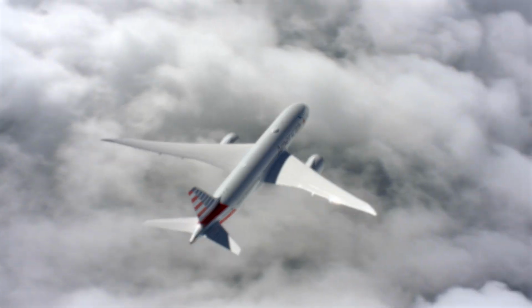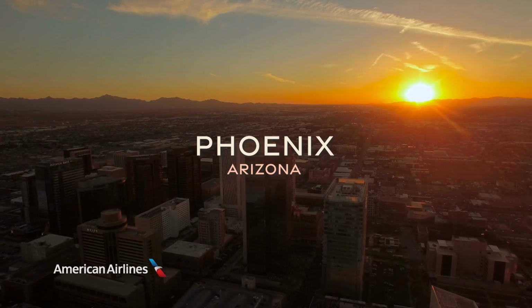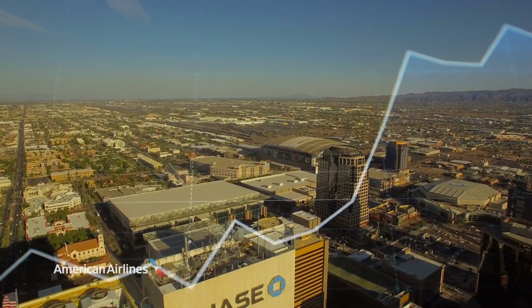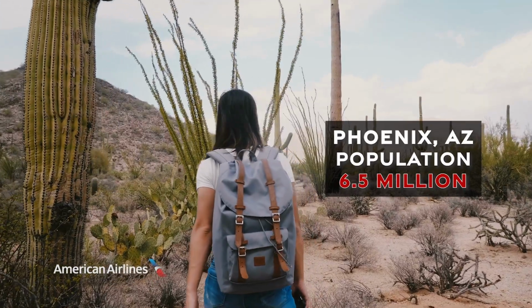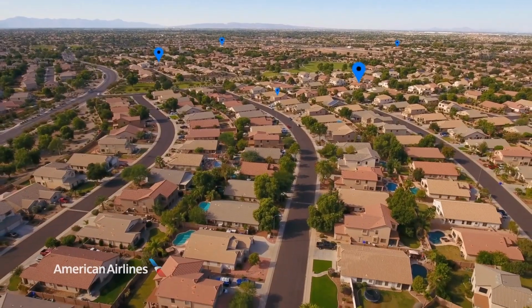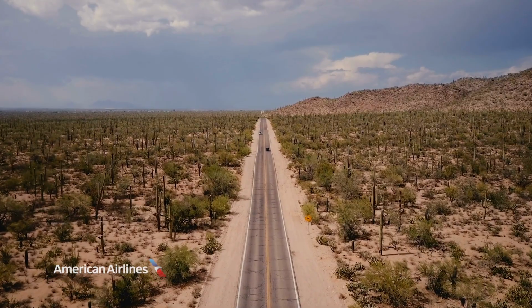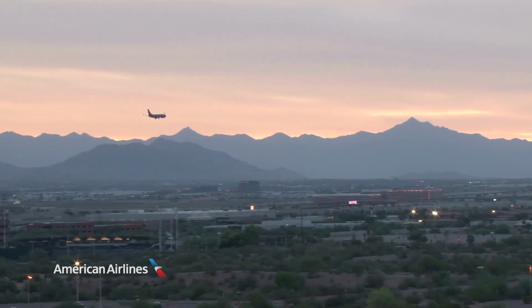It's time for another American Airlines Destination of the Month. Known to most as the Valley of the Sun, Phoenix has seen tremendous growth in population as well as popularity over the last few decades. The 6.5 million population that makes up the greater Phoenix area lands the Valley as America's 5th largest city.